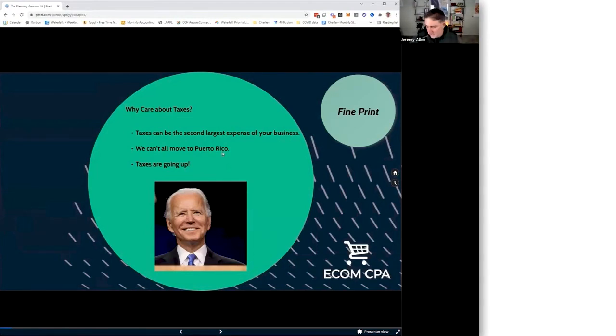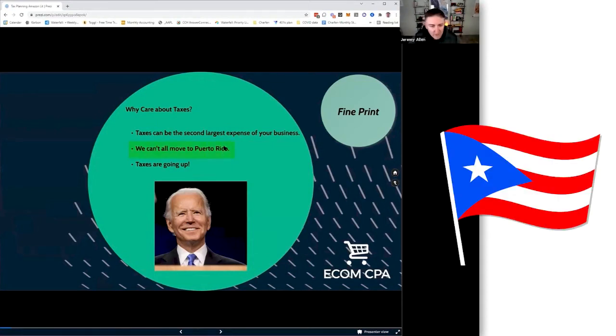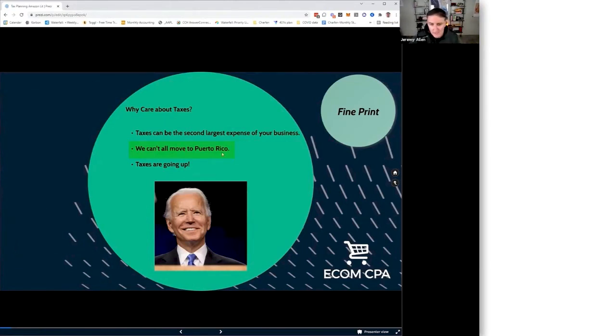I put this in here. So there is a pretty cool move. If you don't care about where you're living, you can move to Puerto Rico and pay approximately a 4% income tax rate. But I've tried to get my family to do it. They won't go with me. So we can't all go to Puerto Rico.